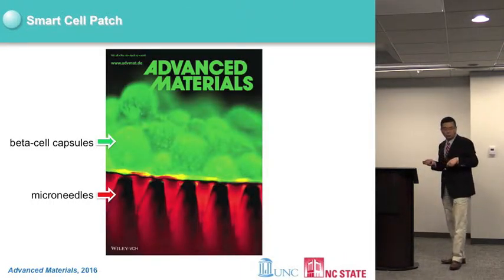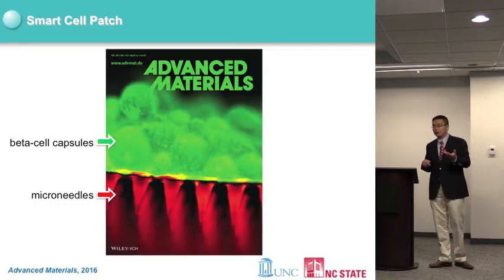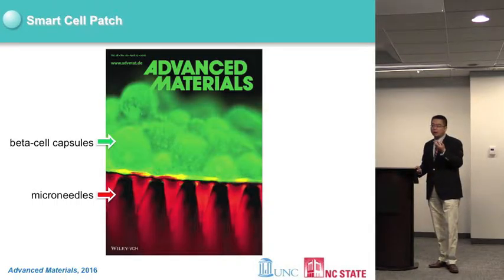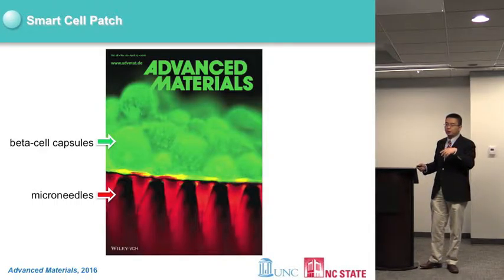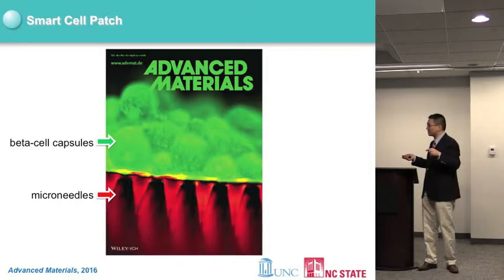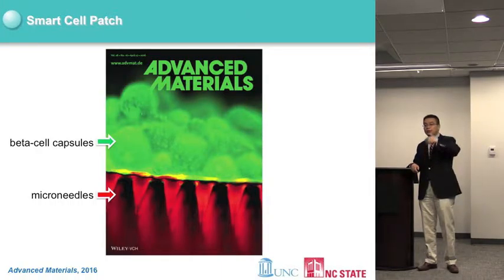And this is another story. This time we combine live beta cells together with the microneedle. Here the microneedle can serve as a bridge to link the physiological signal in the body and pass this kind of signal to the cells on top of the microneedle. That means externally positioned cells. You don't have to put the cells in the body.